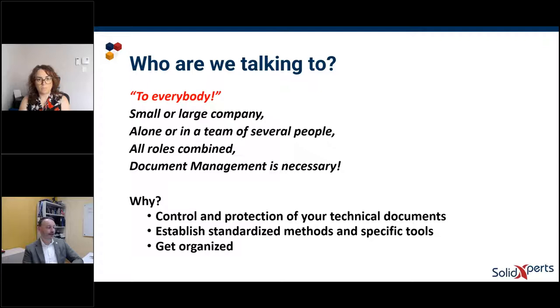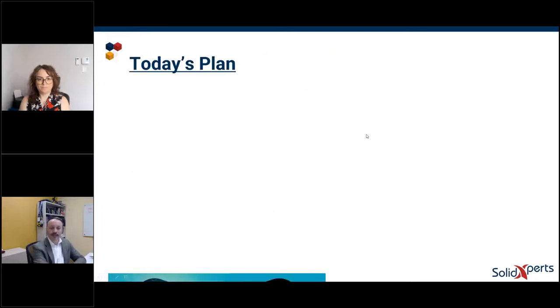But we're trying to take here a broader perspective on document management. And we wanted to make sure that it is not applied to functionalities of the software, but principles of document management, so that we might not always talk about software, even if sometimes we do relate to that. Okay. All right. So today's plan is quite simple.